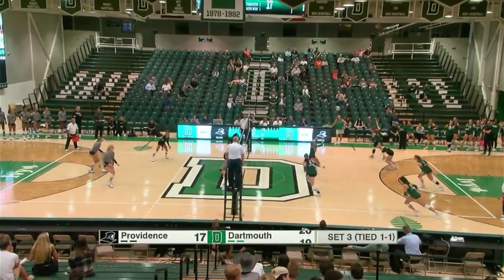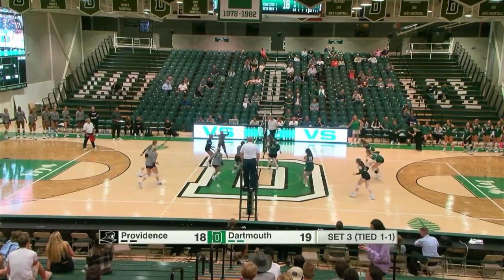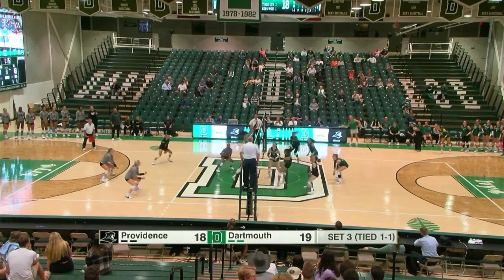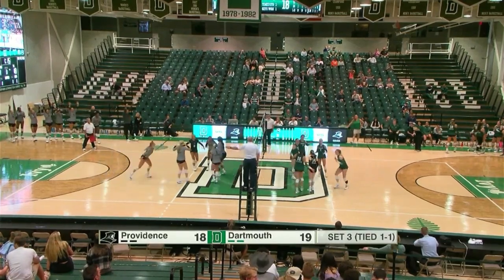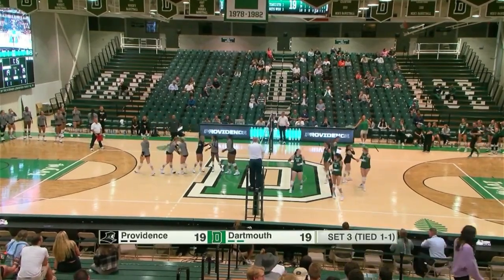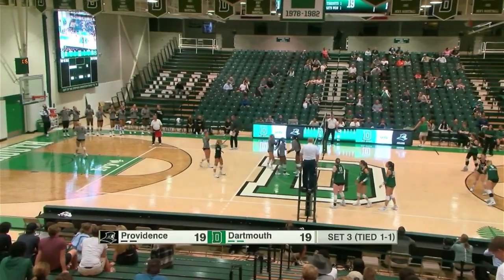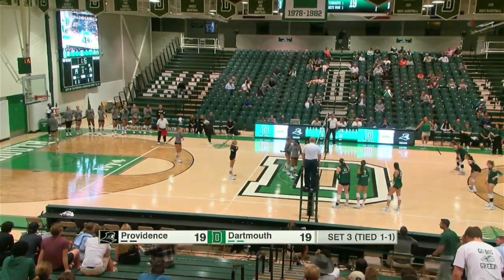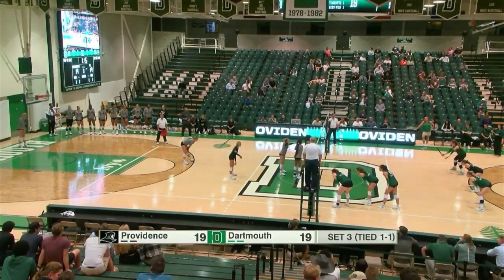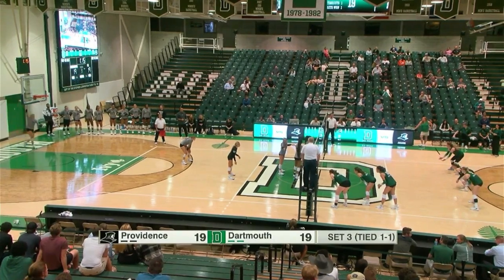Engstrom's right there for the receive. Murphy the set. It will be Kawani Goots over the block, but kept alive. Good work there by Taylor. Murphy the set. Back to Kawani Goots, who will try again, but it's rejected. Kayla Grant all over that one. And guess what? We're back even. Absolutely. Nice job by Providence. Big in the blocking game there. That was what Dartmouth wanted to do in transition. Goots wanted a set in that time, but Providence was ready for it.